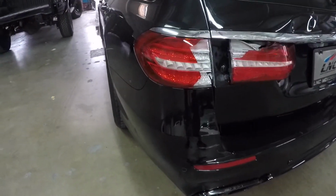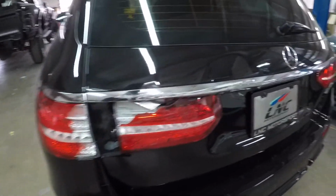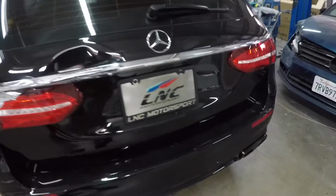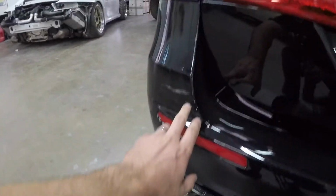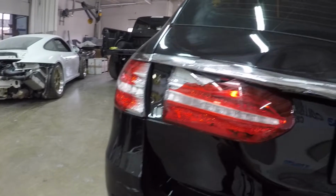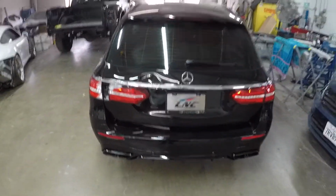Alright, we got the vehicle in the shop. Let's take a closer look. Broken taillights, broken molding, damage on the trunk, rear bumper got minor scratches, little damage, we're gonna repair that. And new tailgate, new lights, repair the bumper. Let's get to work.